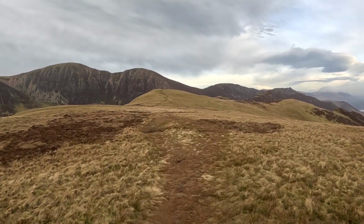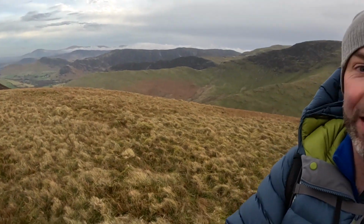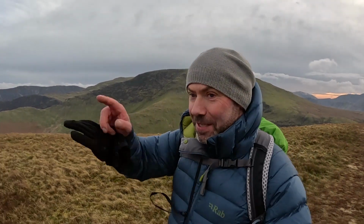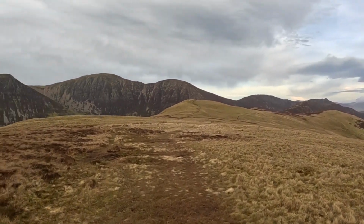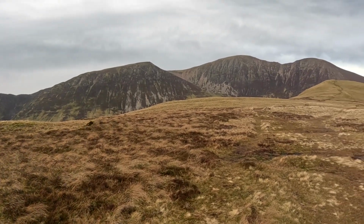That is the top of Knott Rigg. Yeah, it's the third top of Knott Rigg, I thought, but it's one of these convex mountains, so it just continually doesn't show you the top as you go through it. But that, I assure you, is the top. It's a massive range though, look at that. What a backdrop that is.